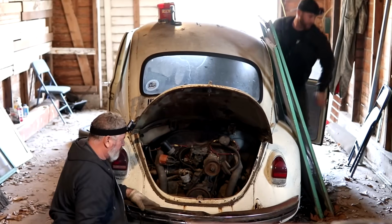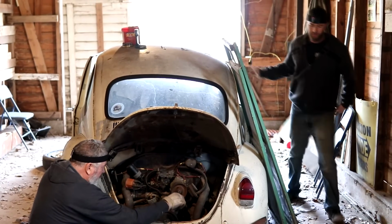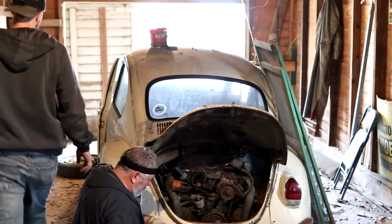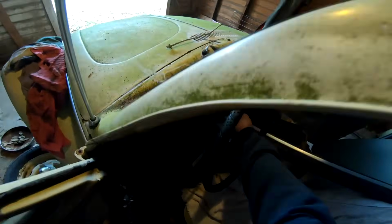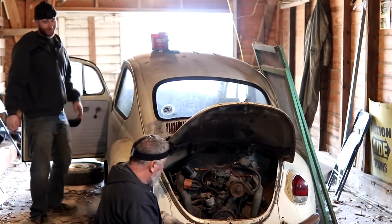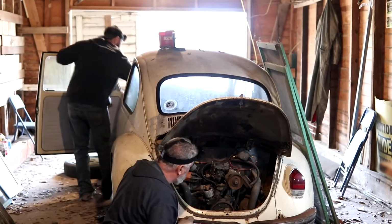Might be that positive cable. It's got a weird wire running off of it that ain't connected real well. You clear? Clear. She turns over. Turns over, yeah. I'm gonna keep turning it over. Okay.